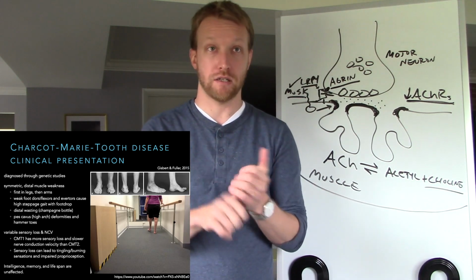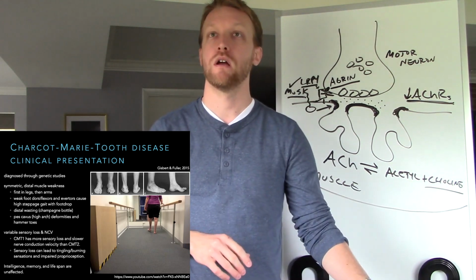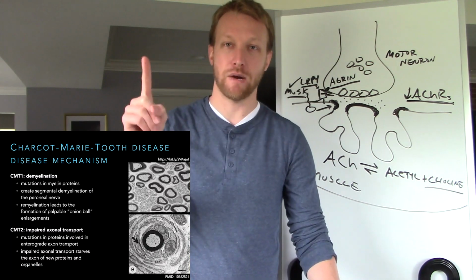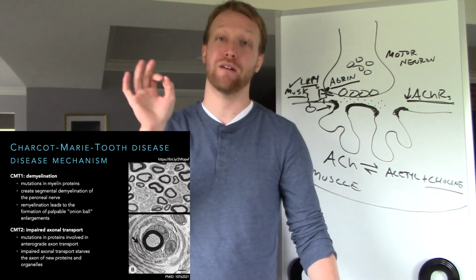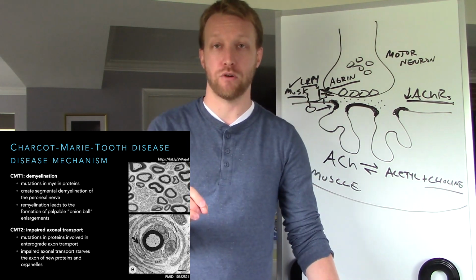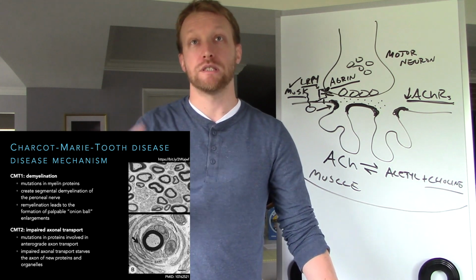This does not affect intelligence, memory, or lifespan. This is, of course, a peripheral nerve disorder there. So, two main types. CMT1, demyelination. CMT2, we have impaired axonal transport. So a mutation in a variety of different myelin proteins can cause demyelination. And that's what occurs in CMT1.